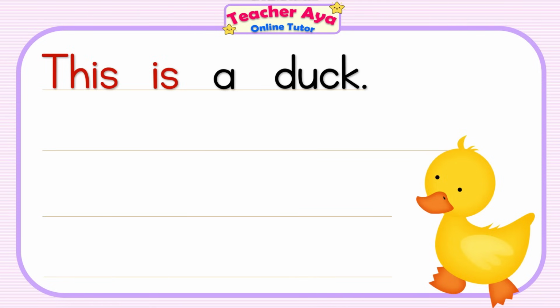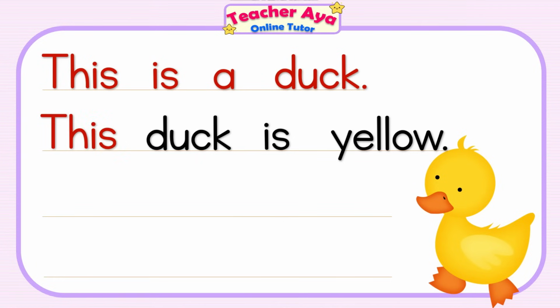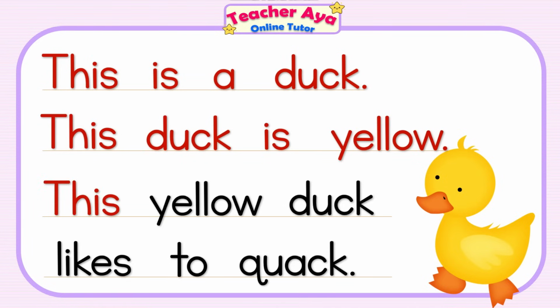This is a duck. This duck is yellow. This yellow duck likes to quack.